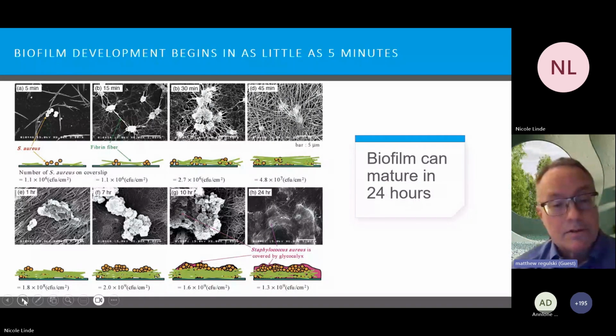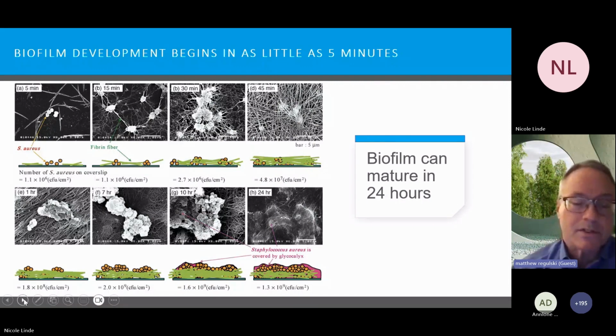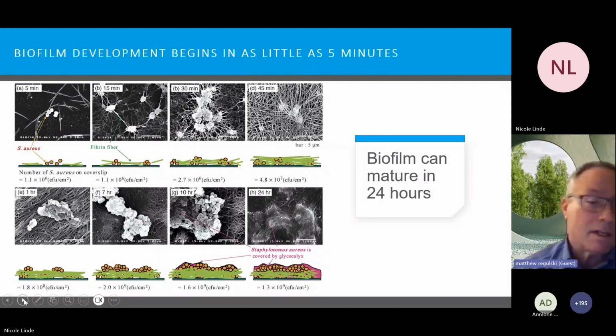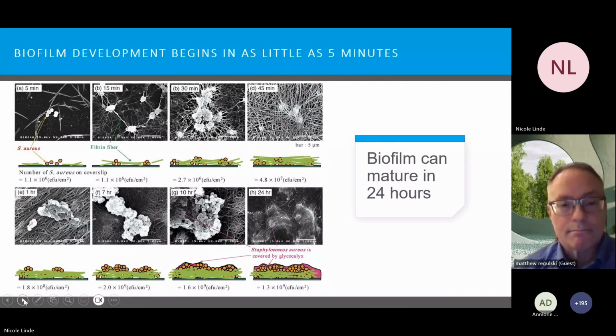So you do a great debridement, and then as few as just a few minutes later, it starts to form, and then it can be fully mature in just a couple hours. So it's fantastical how that comes back and is being spun by these bacteria to protect themselves and keep themselves safe and in a very relaxed state so they can go about causing collateral host tissue damage. Next slide.